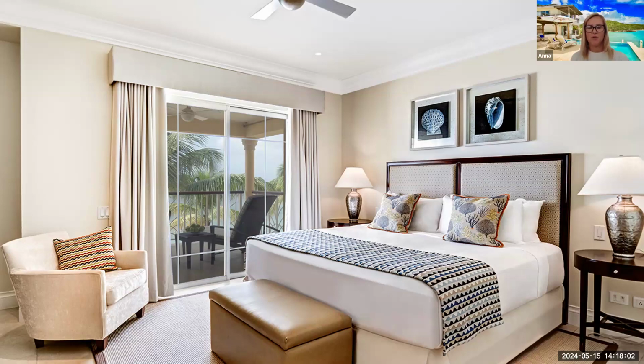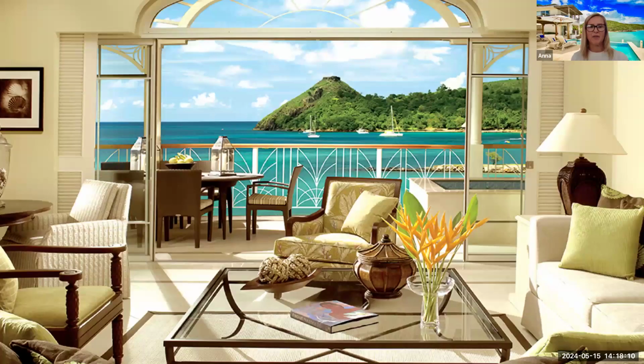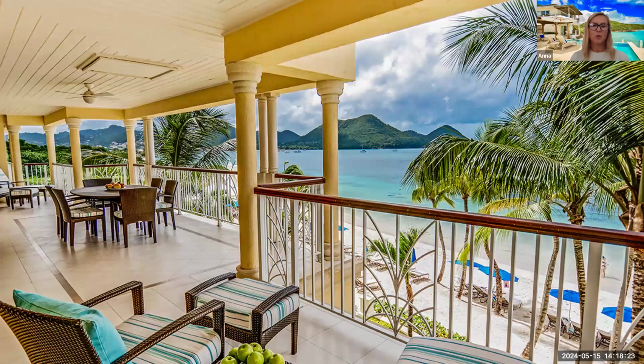We have 2 designs, but they're very similar on the interiors. The 2 and 3 bedrooms have got at least 2 bathrooms in them as well. So again, perfect for those larger groups traveling together. And you've got that stunning view over the water here. And you've got your dining space indoor and outdoor for guests to enjoy. And then you've got the option of the plunge pool as well. So some guests do opt to take the plunge pool.